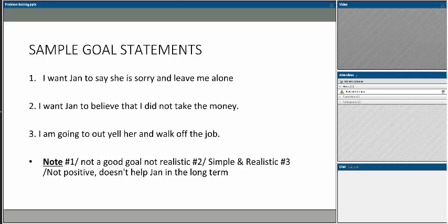When you look at the note at the bottom, number 1 is not a good goal because it's not realistic. Is Jan in a position with you where she's actually going to be able to leave you alone? Probably not. Number 2 is a better alternative because it's simple and realistic. It's about walking through the steps to have this person recognize what has actually occurred. And number 3 is not positive, and it doesn't help you or Jan in the long term. So those are some things to keep in mind about what a good goal statement looks like.